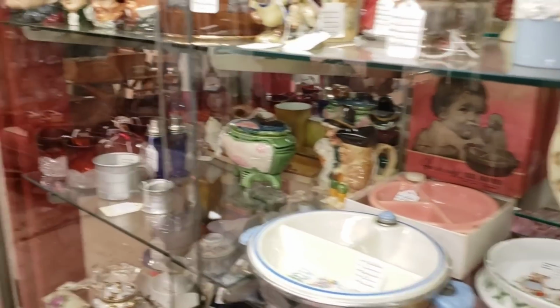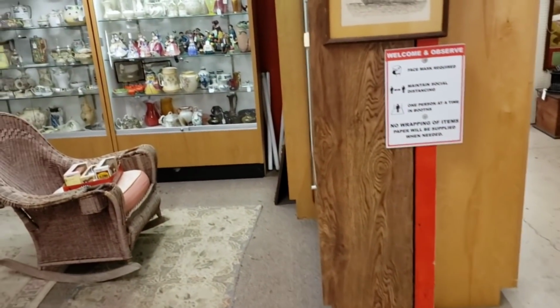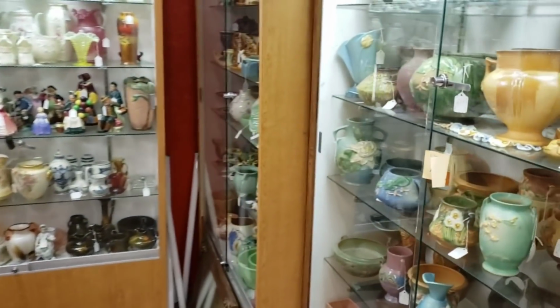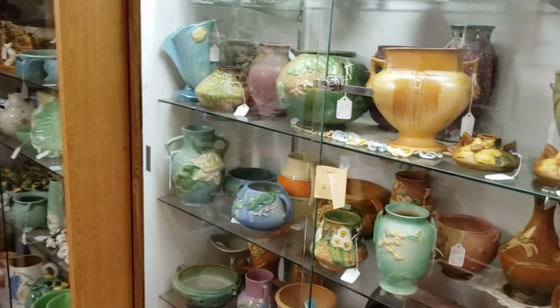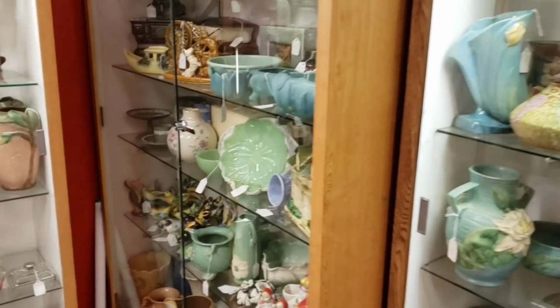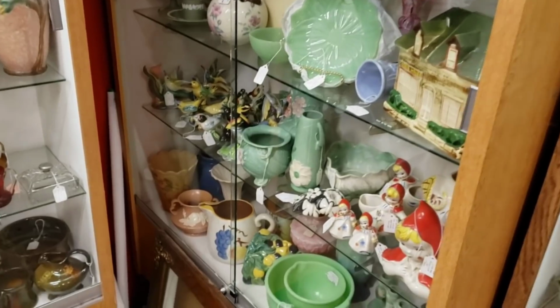So, of course, I had to check out the rest of the booth because I'm like, are you hiding any other antique Austrian artists in here? I was like, well, let me go back over here. A lot of Roseville. I don't know. It's just not my thing, Roseville. I can appreciate the artistry.